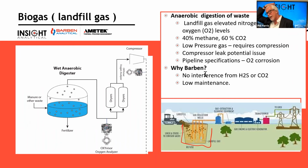On the landfill gas side, as it gets close to the surface, there's more oxygen and nitrogen air in there. So you'll typically have elevated concentrations of nitrogen and oxygen in the methane that comes off a landfill. Because of the oxygen that's there, other processes going on, like aerobic digestion, make carbon dioxide. So the raw gas coming off a landfill often has high levels of CO2 in addition to the methane.